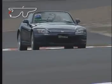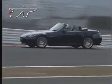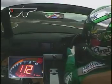Even Tsuchiya is having a hard time selecting the best driving line on his very first lap. Let's see how he does through the technical section.